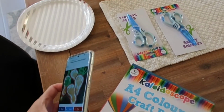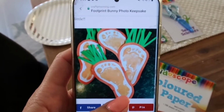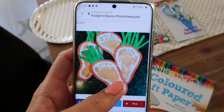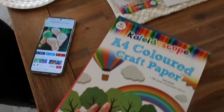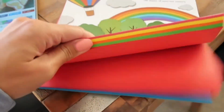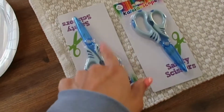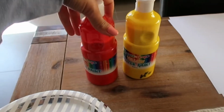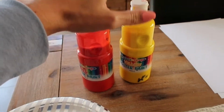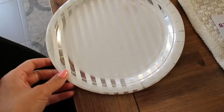Okay, so I'm just getting everything ready for our arts and craft. This is what we're going to be doing. Super easy. I got this idea off Pinterest and I thought it'd be really cute. So this is all you really need. I have some craft paper here with all different colors. We just need the orange and the green. Then I have some kids' scissors for them both, some white paper. I already had this red and yellow paint, so I'm going to mix this up to make an orange just on this paper plate here. And we're going to do their footprint first so that can dry.